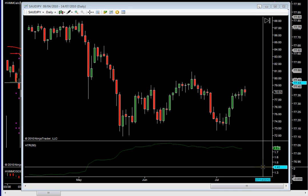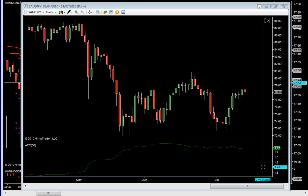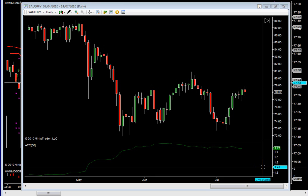Hey there, traders. This is Shane, and I want to cover a different currency pair that is not generally covered in the videos that you see in the Owners Club. The Aussie yen at times can really rival the pound yen in movement. It's pretty close to the range.